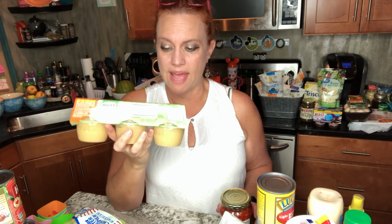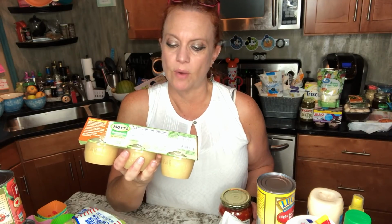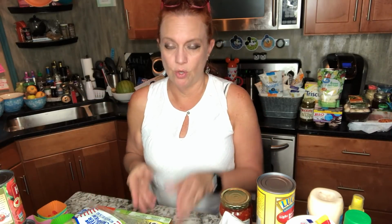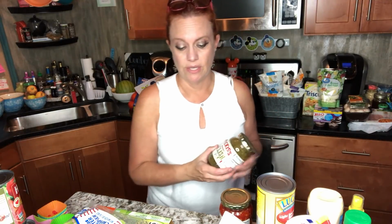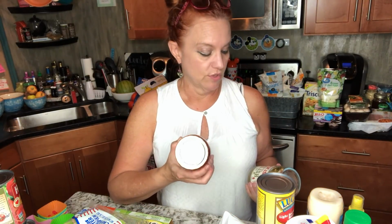I always have the little half cup size of unsweetened applesauce on hand. And this time this Walmart had the Granny Smith kind, which I love because it's a little bit tangy. These are 0 Smart Points, great to pick up and go. You do not have to keep them refrigerated. So I think that's a really good treat for kids and adults alike. So I like to keep those on hand.